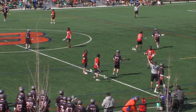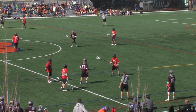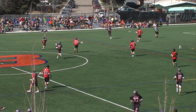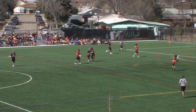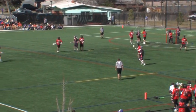And that's going to be number 23 for Boise State with possession of the ball off the start. He's going to make a move, or 33 I should say. He's going to make a pass to the middle of the field, number 25. As number 18 moves onto the field in the near side, they're going to swing it around to the far side and behind the net, over to number 6. Back to 18, freshly onto the field. Back to the middle of the field, number 25.